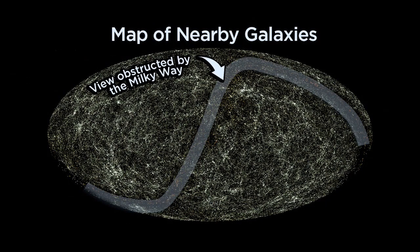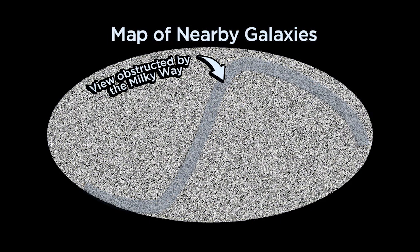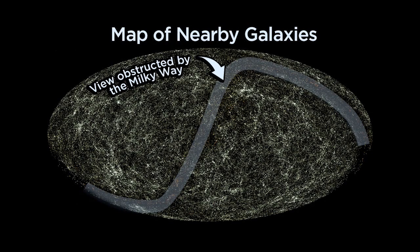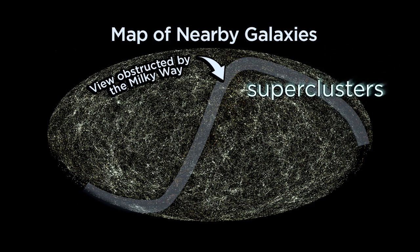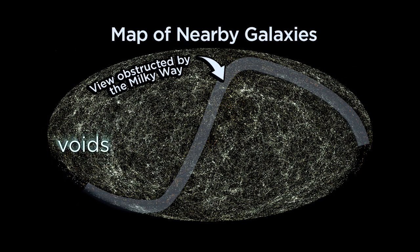You can see that in an all-sky map of the locations of the brightest galaxies. If galaxies were sprinkled randomly, the map would look like static. But it doesn't. The galaxies are clustered. Their distribution has a distinct texture, like a sponge or a bunch of spider webs. The largest structures on the all-sky map encompass hundreds of thousands of galaxies. We call those superclusters, and the relatively empty regions are the voids.